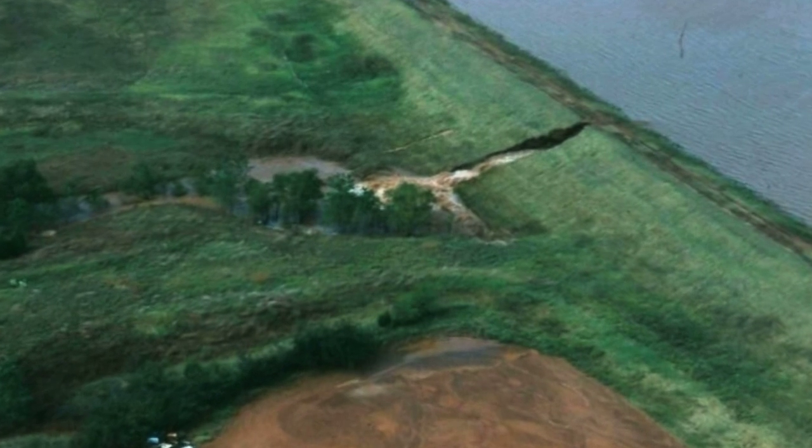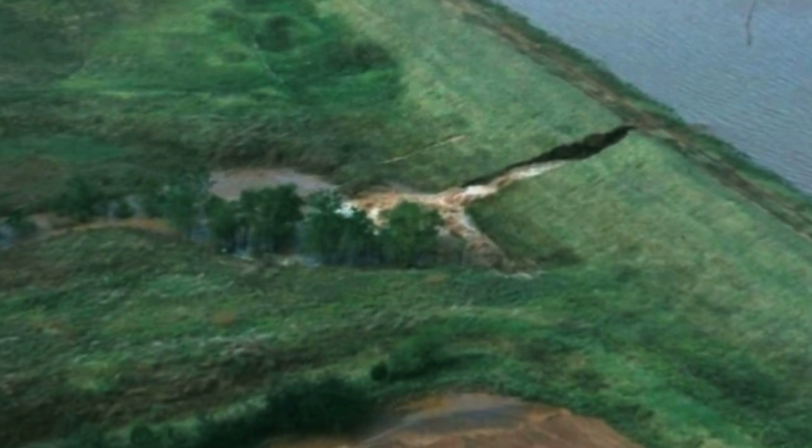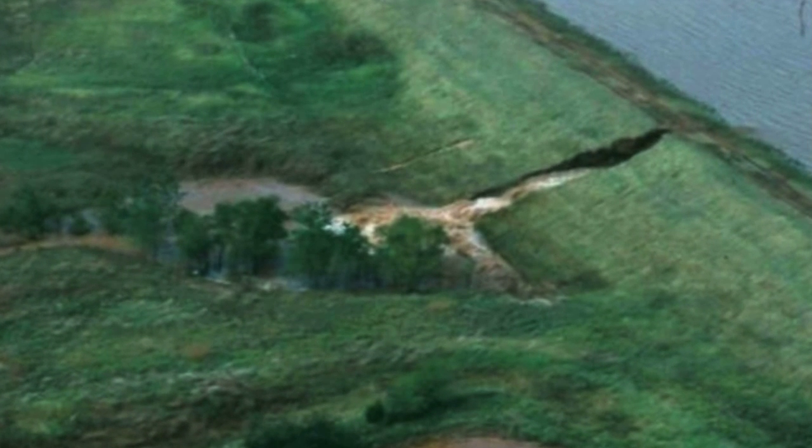Money's tight. There's a lot of needs for it out there, but we're hopeful that we can keep the interest at the state capitol to make sure that we have those resources to protect this infrastructure and provide that protection for lives and property. According to the Conservation Commission, there are about 175 high-hazard dams across the state that were not designed to current safety criteria.